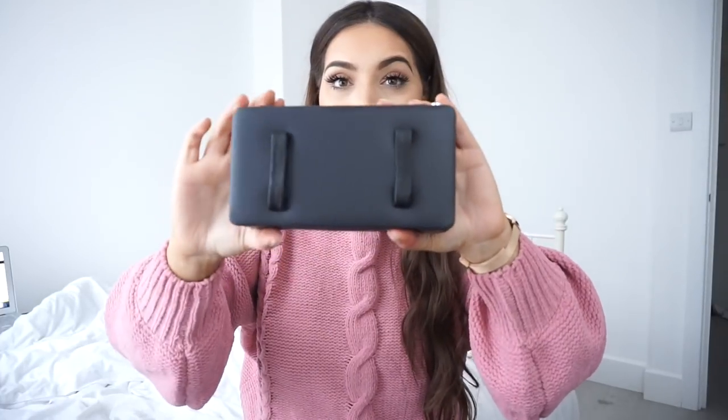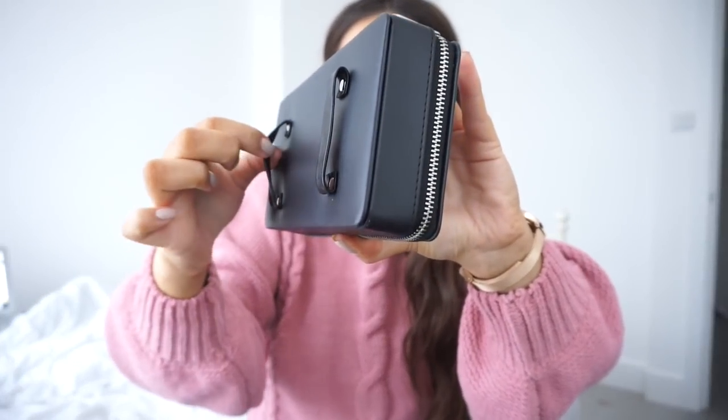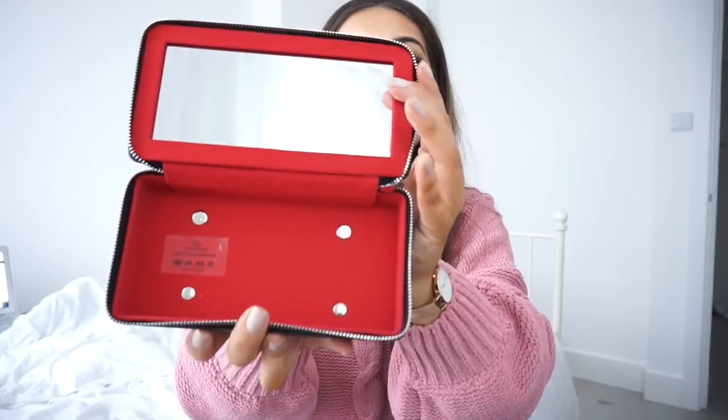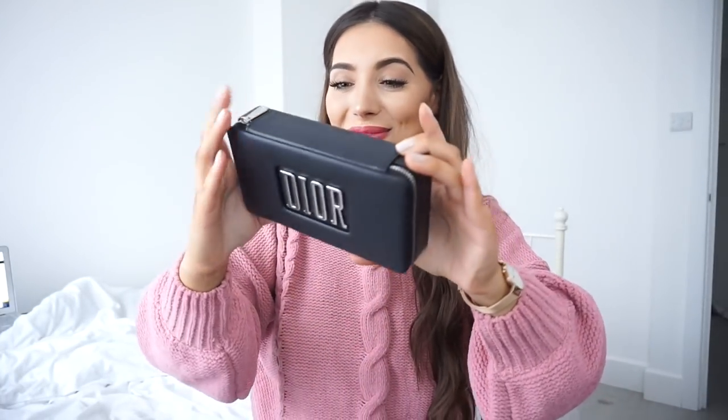Okay, this is the belt bag and this is what they did. I'm really happy with how they did it. They actually put studs instead of stitching it, which is more secure. I really like how they did it. This is the inside, so they just put four studs and I'll try it on and show you how it looks on. It looks really cool. I'm really happy.